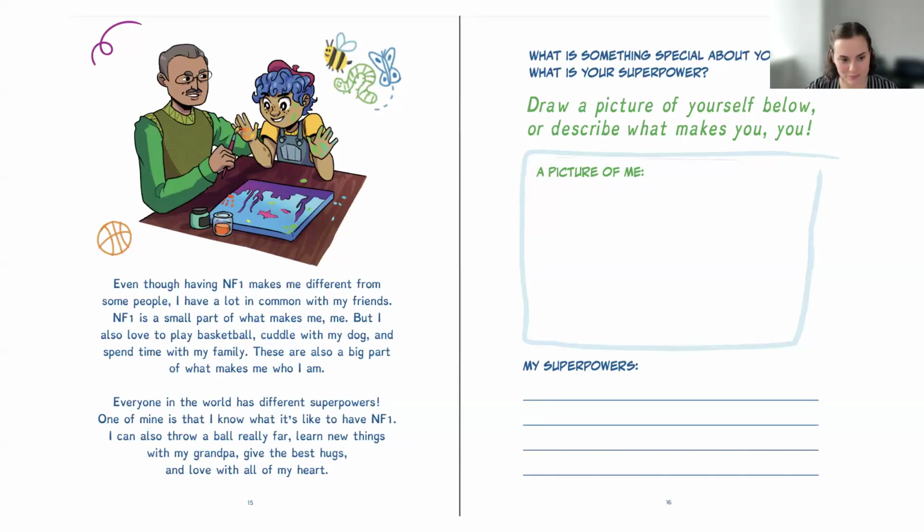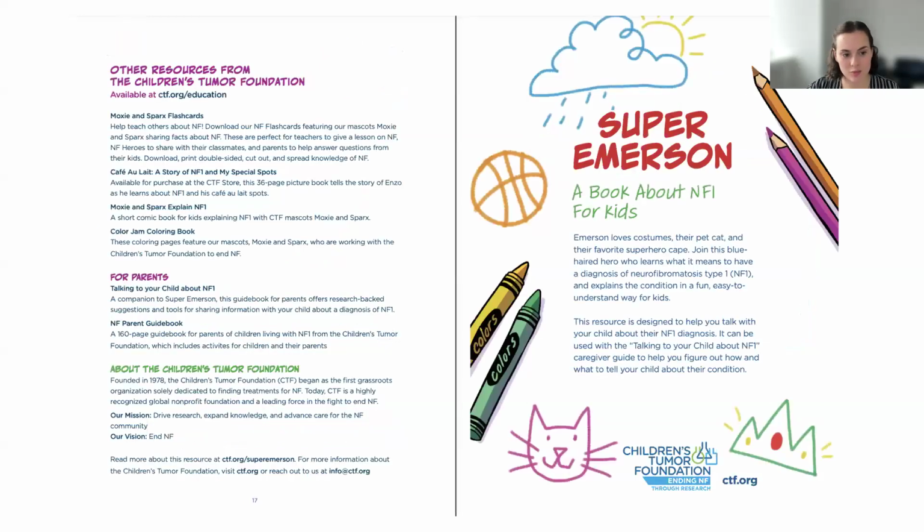The last page connects people to even more resources from Children's Tumor Foundation to help them talk more about the disclosure process, especially for children. And then that back cover has even more wonderful illustrations in the summary as well.